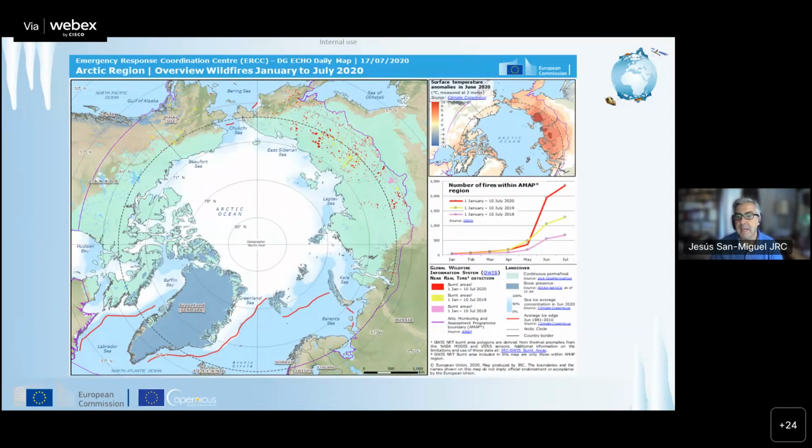And just to finalize, some of the examples that we have been producing at the JRC under request from the European Response Coordination Center of our colleagues in DG ECHO, the EC Civil Protection and Humanitarian Aid Office. This was the monitoring of fires and burnt areas between January and July 2020. Please, next.